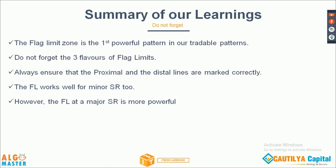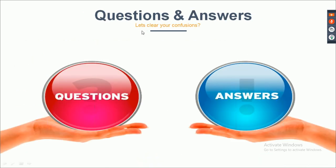Now my request to every one of you is go back and mark only one chart. Okay? Only one chart. The best flag limit chart you can mark. You can mark case 1, case 2, case 3. That's your choice. But just mark one lovely chart.